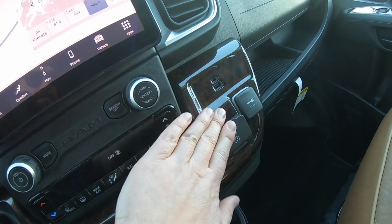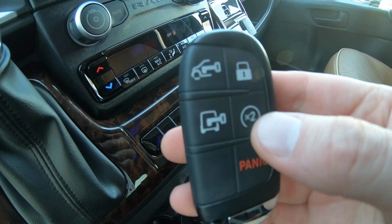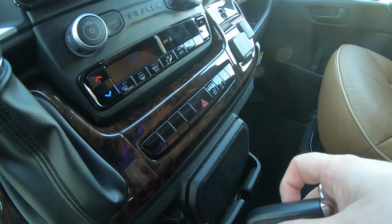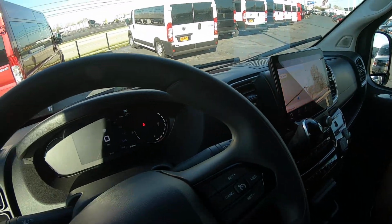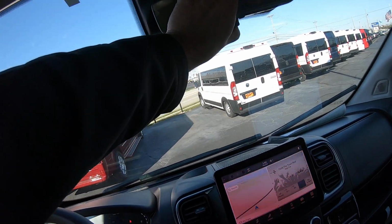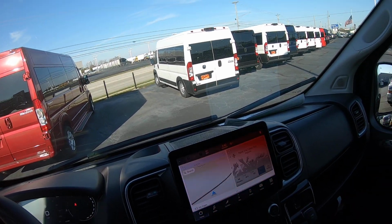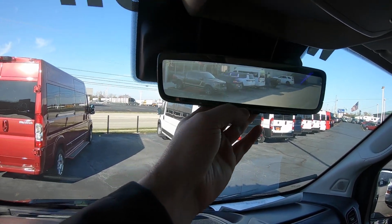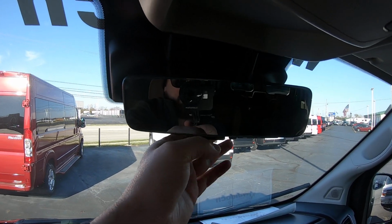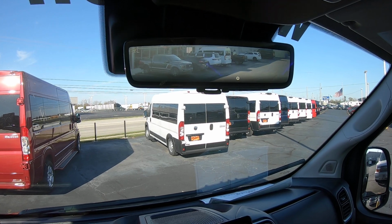There's the power outlet there. Key fob on this does have remote start built into it, which is nice. And then if you download the RAM app, you can pair your phone to it and actually use your phone to remote start it if you're too far away for the fob. This also has the digital rear view mirror. So you can turn that to regular rear view, or to that, it's a digital rear view.